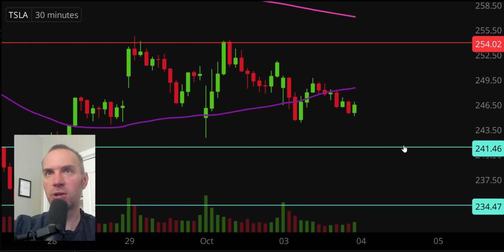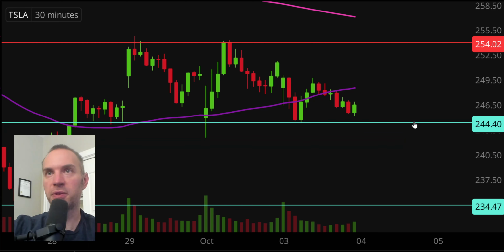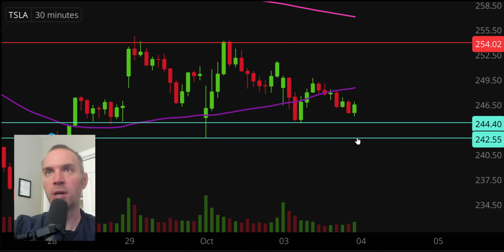What I am going to do here is adjust this area of support up now that we have more data, looking like a more near-term level of support right there about 244.50. So 244.50 near-term level of support, with the next key level after that being down there right around 242.50. So 244.50 and 242.50 going to be the main levels of support. If you want, you can just call this area a nice little support zone right here.